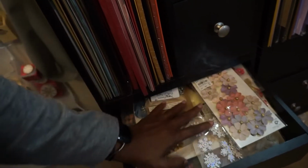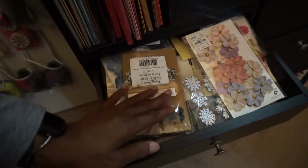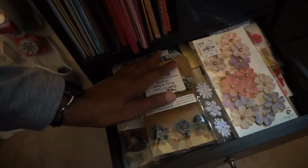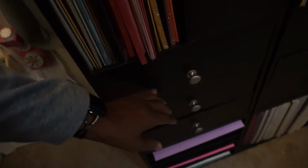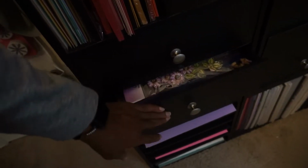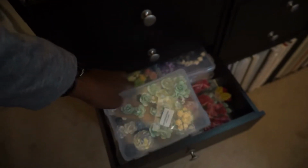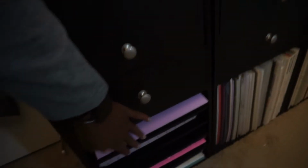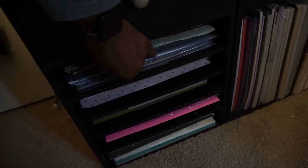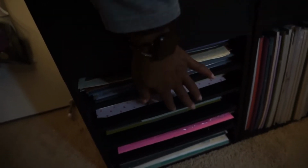So, and I use these photo boxes to store a lot of my different roses, a lot of Suprema, and here are more flowers. It's not really organized right now, but I know what's in each drawer. And then this is how I store a lot of my flowers. It just made it easier. So there's that. And then down here there are individual sheets of paper, single sheets that, as you can see, all kinds of single sheets.